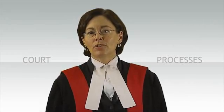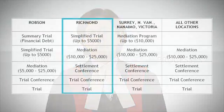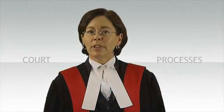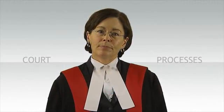In this example, John filed the notice of claim in Richmond, and so the court process for Richmond will apply. If John and Sarah don't settle their case before they go to trial, they will first attend a settlement conference, then a pretrial conference, and finally they will go to trial. I'll explain each of these steps in this video.